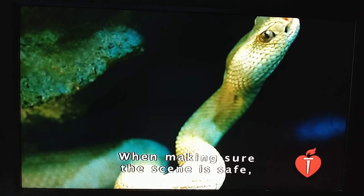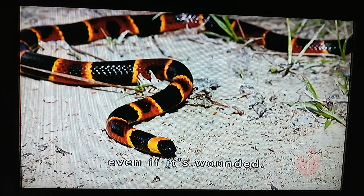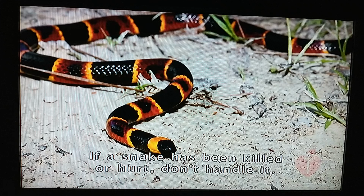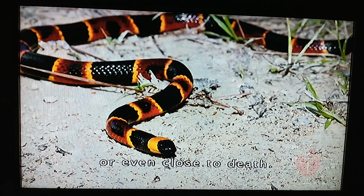When making sure the scene is safe, be very careful around any snake, even if it's wounded. Back away and go around it. If a snake has been killed or hurt, don't handle it. A snake could bite even when severely hurt or even close to death.